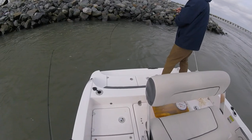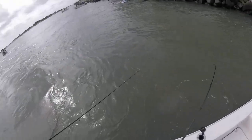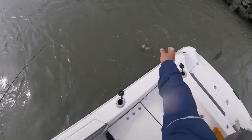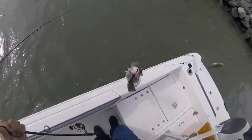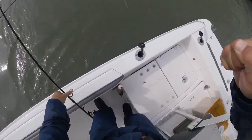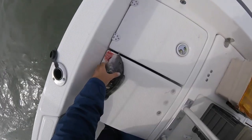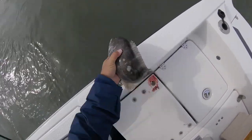Concentration. There you go, Doug. That's number 10. Nice. 16. Yeah, this one's 15. He ain't big enough. Yeah, he's a 15. 16. They're not bad eating.